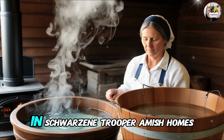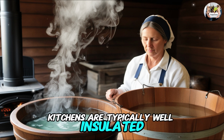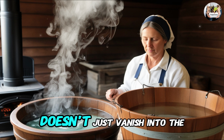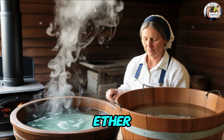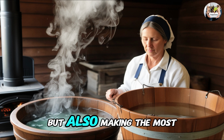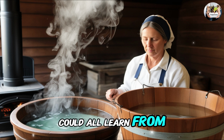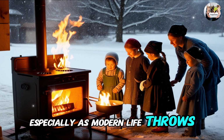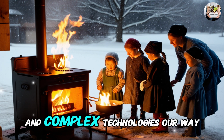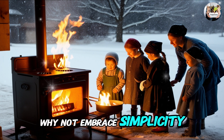In Schwarzentrubber Amish homes, kitchens are typically well insulated, ensuring that the stove's warmth doesn't just vanish into the ether. This thoughtful setup means they're not only keeping their homes cozy, but also making the most of their resources. It's an approach that we could all learn from, especially as modern life throws higher energy bills and complex technologies our way. Why not embrace simplicity?